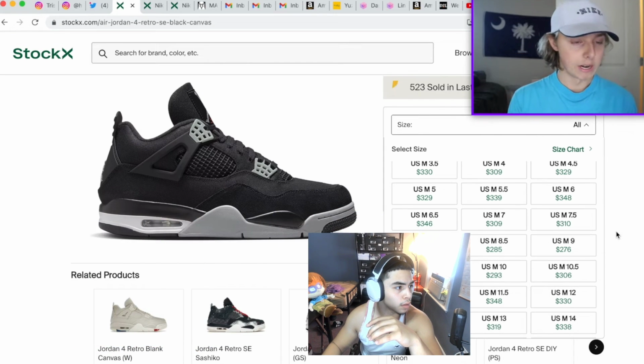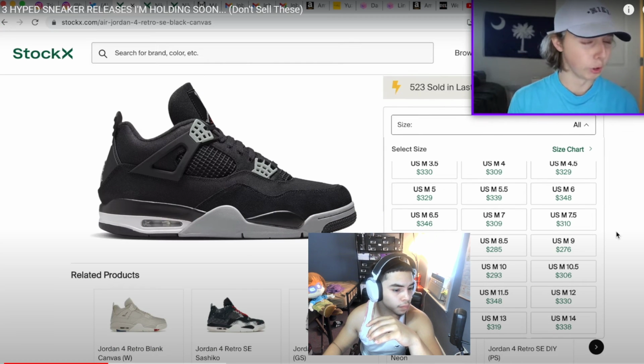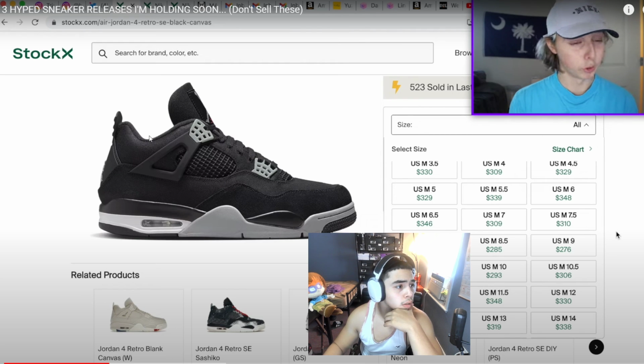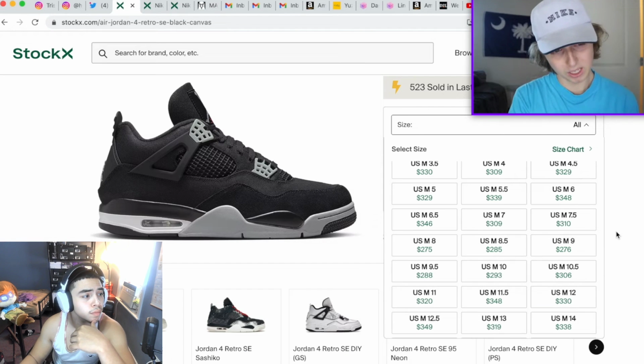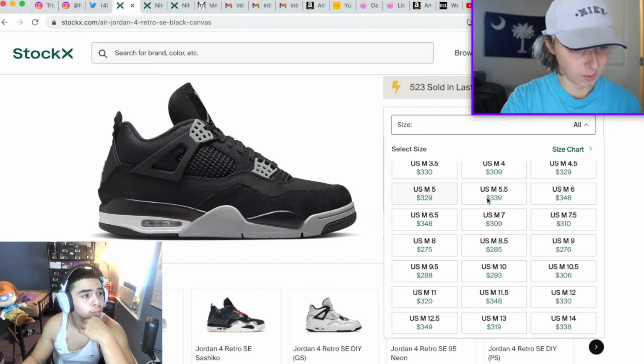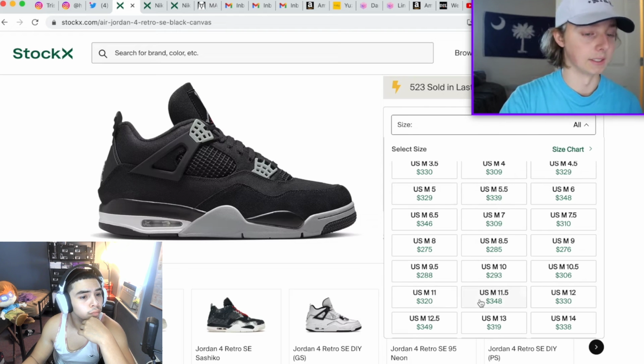Market right now is at like 290, 330, I would say. These are going to be straight, like the Bread 4s, Infrareds, Black Cats. So it's definitely a good hold too. Some sizes, 5 through 7, are at 330, some are at 340, which is pretty crazy. And of course, you got some bigger sizes at 340, 320. Oh, they're not making grade schools.